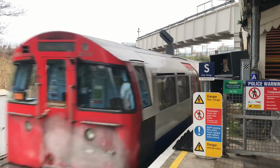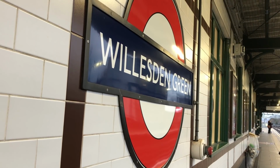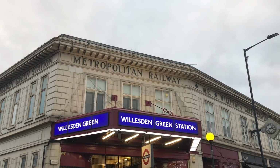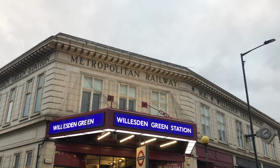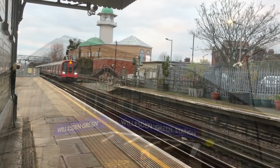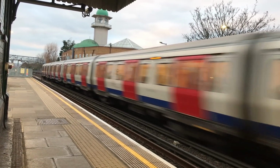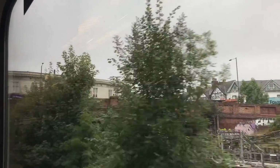Because there was a time, quite a long time in fact, when Willesden Green actually was on the Bakerloo Line. Willesden Green was originally built by the Metropolitan Railway. There are some subtle clues to this, like the C.W. Clarke architecture, and the fact that it has Metropolitan Railway written on it. The Metropolitan Railway, of course, became the Metropolitan Line, and Metropolitan trains still pass through the station, albeit without stopping. The Chiltern Main Line also passes through, which was originally opened by the Great Central Railway. The station opened in 1879.